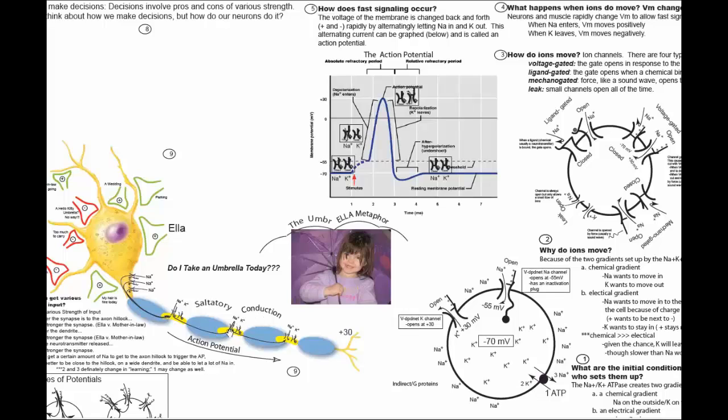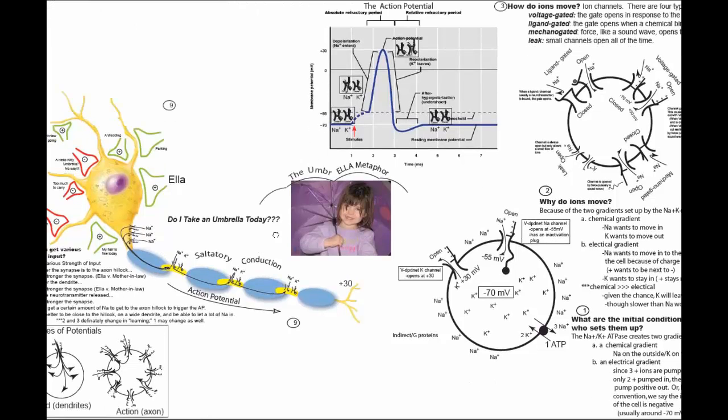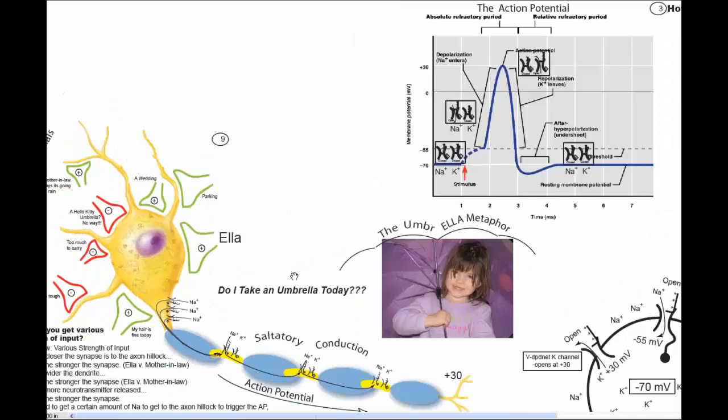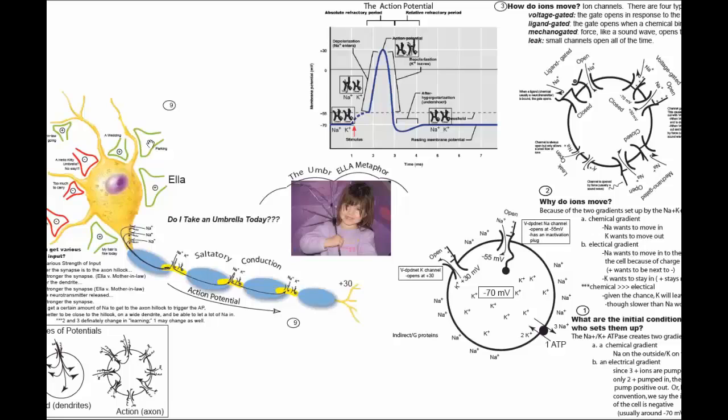The next thing I want to come to is down over here. And I want to talk about this again, just the neuron model, because I want to talk about how what we're talking about here is a neuron that's trying to make a decision about, do I take an umbrella today? And I want to be clear that this is a metaphor. There may not be just one particular neuron that makes that decision. It might be a clump of neurons, it might be a whole bunch of neurons. But in the end, neurons make yes and no decisions.